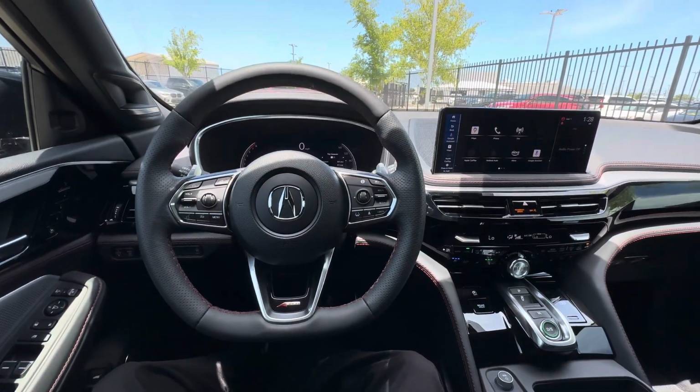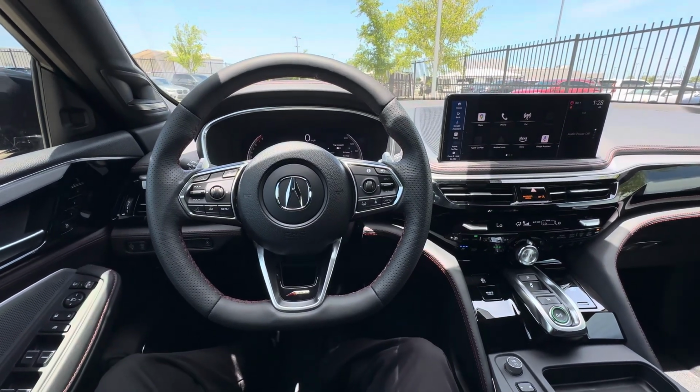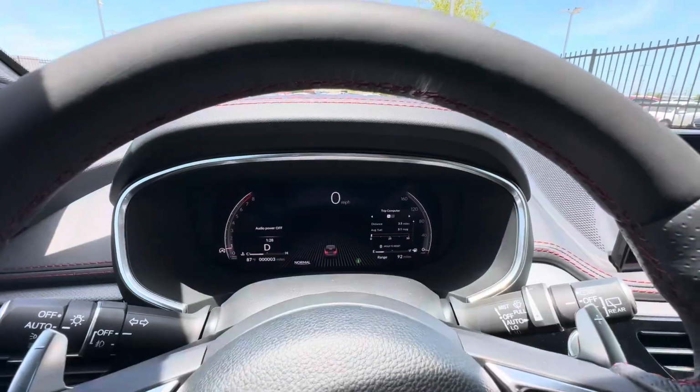Today we're going for a drive in the 2025 Acura MDX A-Spec Advance. I've been waiting to get my hands on one of these. They just arrived and I'm pretty excited about it. You have a full digital gauge cluster right here.